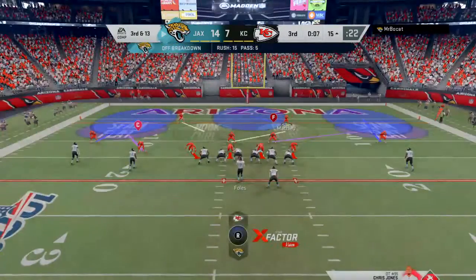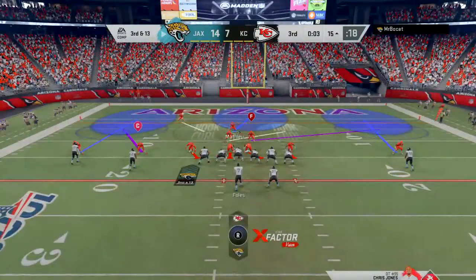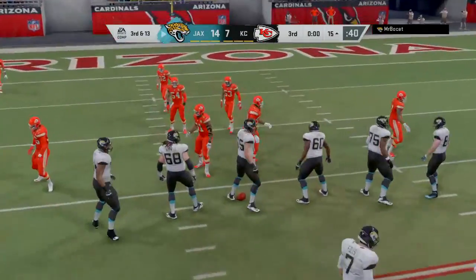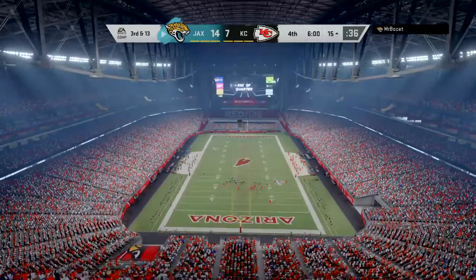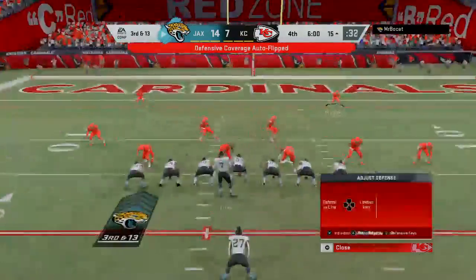9th play of the drive coming up, and certainly not an easy one on 3rd and long. And they're not going to get to the line to run another play. So we will switch ends as the 3rd quarter has come to a close. You are watching the NFL on EA Sports.